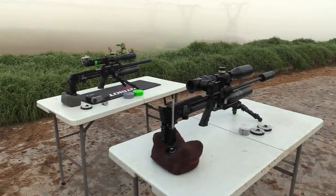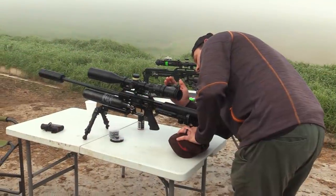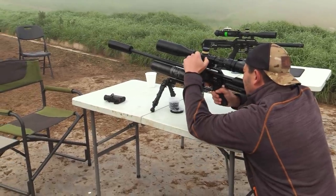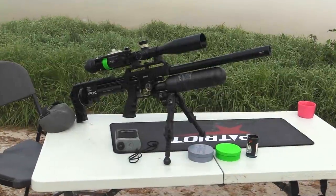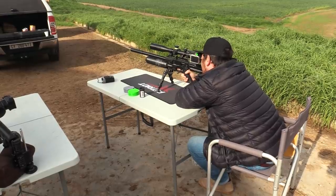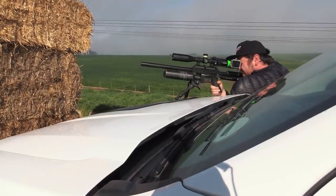The two guns we are using today are the Impact M3 with the 800mm barrel shooting 34 grain javelins at 1030 feet per second. The other gun is the Impact X Mk2 with a 600mm barrel shooting 26 grain javelins at 930 feet per second.